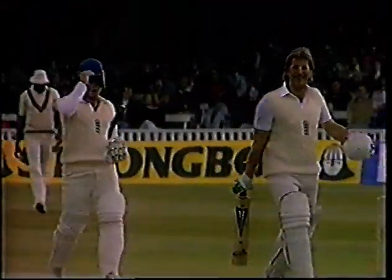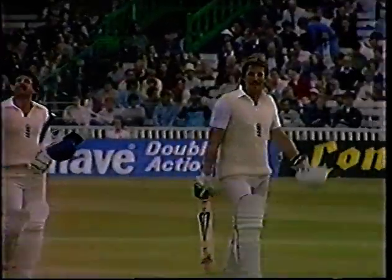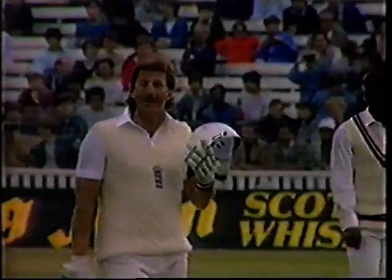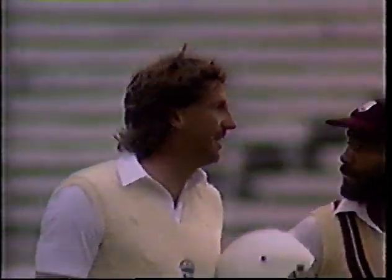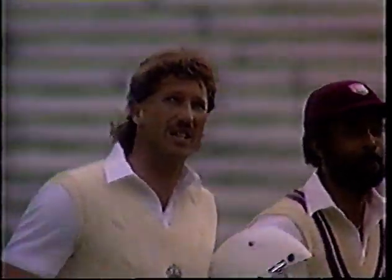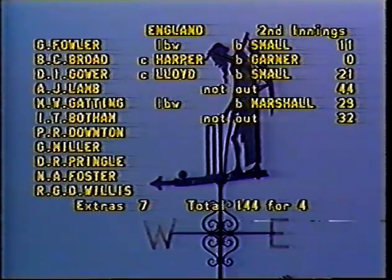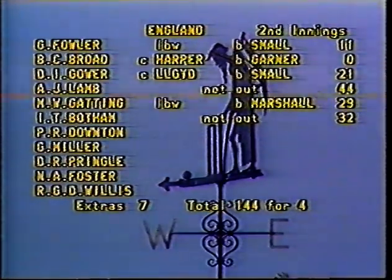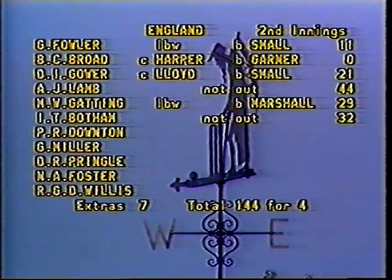Much to the annoyance of the crowd, because it looks reasonably good, but it's always very different if you're out there facing bowlers of this pace. Yes, it's difficult even in the very best of light to counter bowlers of the pace of Garner and Marshall, but Botham and Lamb did it this morning. 44 to Lamb and 32 to Botham, in a partnership that must be worrying the West Indies a little bit at this moment. 144 for 4, and a delay for bad light and some rain.